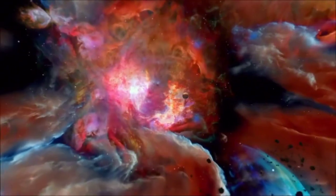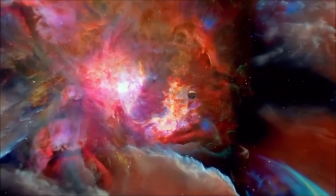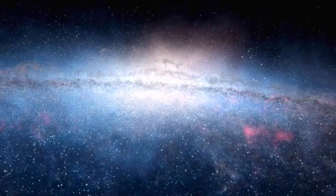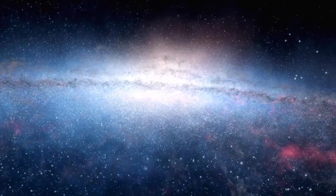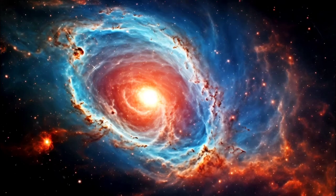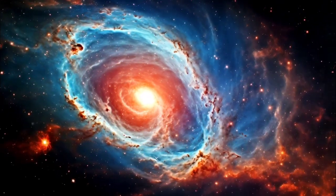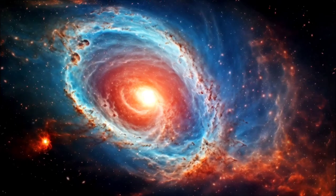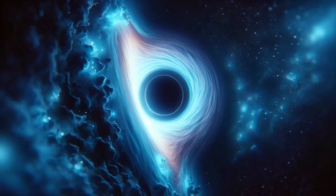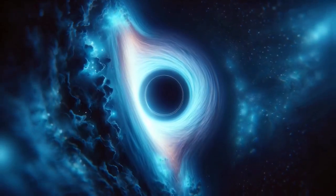Despite the intense scrutiny the LHC faces from both the scientific community and the public, it remains one of the most advanced tools we have for understanding the universe at the most fundamental level. The collider's potential to answer deep, unanswered questions about the origins of matter and the forces that shape the cosmos is unmatched. These breakthroughs could lead to advancements in technology, medicine, and our general understanding of the universe that we can barely imagine.